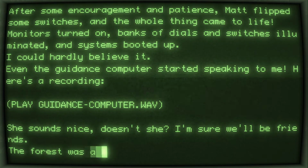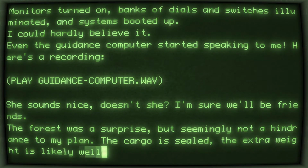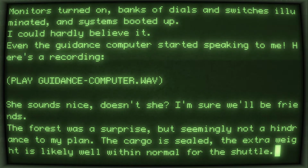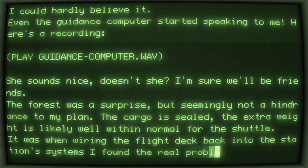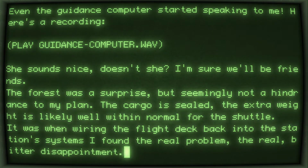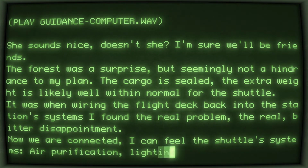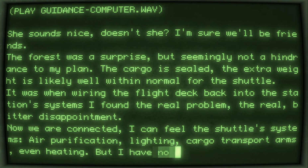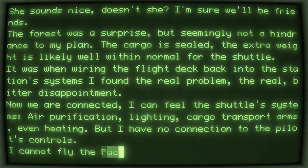The forest was a surprise, but seemingly not a hindrance to my plan. The cargo is sealed, the extra weight is likely well within normal for the shuttle. It was when wiring up the flight deck back into the station's systems that I found the real problem, the real bitter disappointment. Now we're connected, I can feel the shuttle systems, air purification, lighting, cargo transport arms, even heating, but I have no connection to the pilot's controls. I cannot fly the Pacifica.